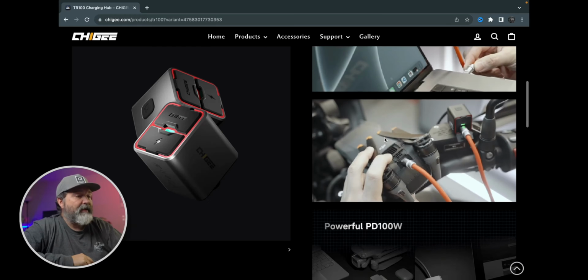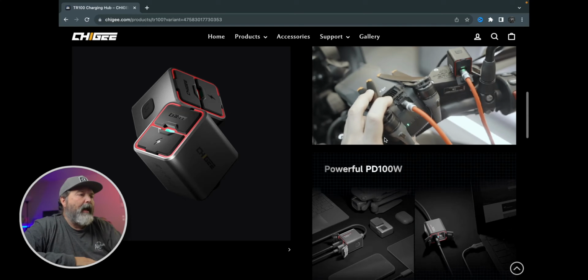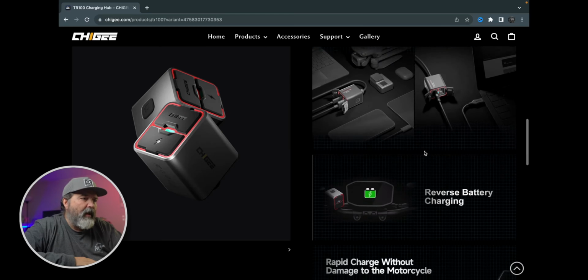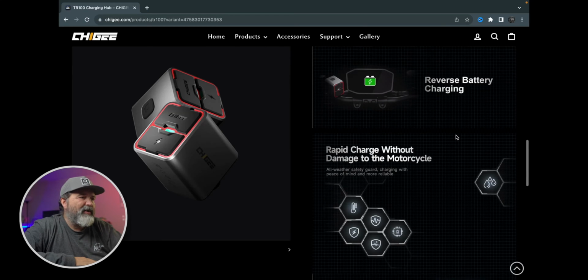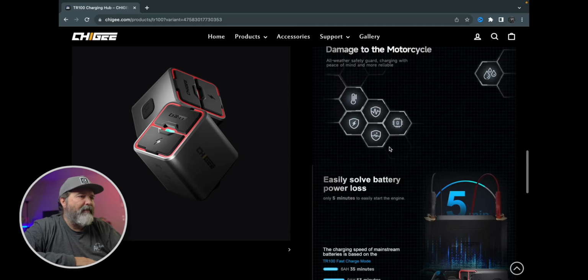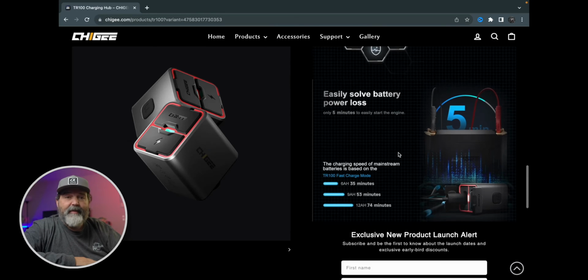So if you plug this in, you can actually send power back into your battery. That's awesome because I actually carry some pretty big battery bricks when I travel, so that's really cool. Powerful, a PD 100 watt. There's some photos of it. Reverse charging, I love that reverse charging. Rapid charge without damage to the motorcycle. All-weather safety guard, charging with peace of mind and more reliability. Cool. Easily solved battery power loss. Only 5 minutes to start the engine. So if you can plug this in, 5 minutes. That's all it says it takes to get enough charge for it to start your motorcycle battery.